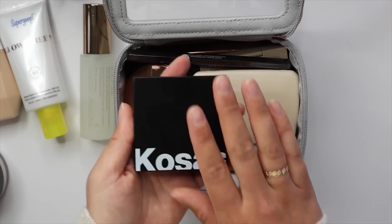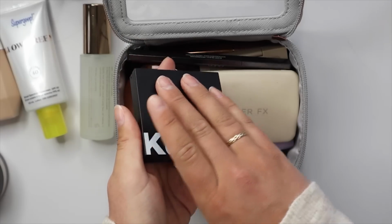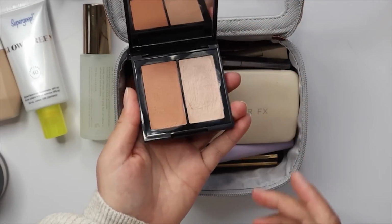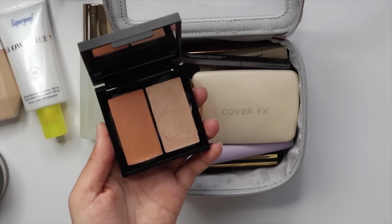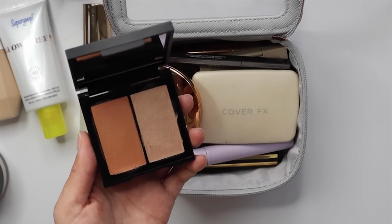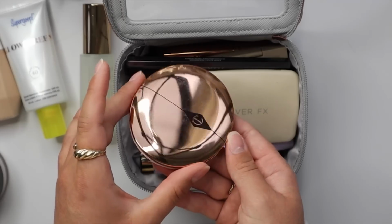Perfection. For my blushes, I have the Kosas Tropic Equinox Color and Light Cream. So I guess this goes for another highlighter, but this blush color is beautiful. It's a perfect everyday nude color for my skin tone. I had to repurchase this one. This is just one of my all-time favorite blushes, and it suits anything I have going on my lips or my eyes.